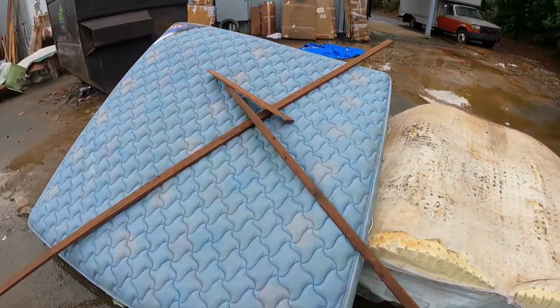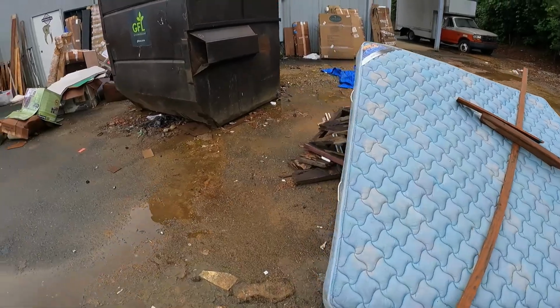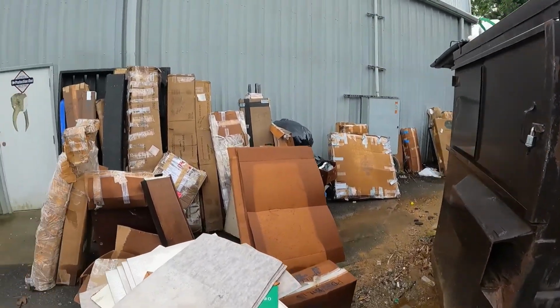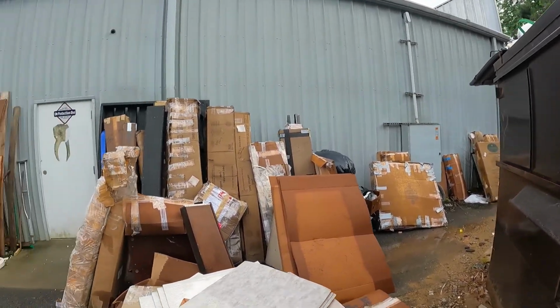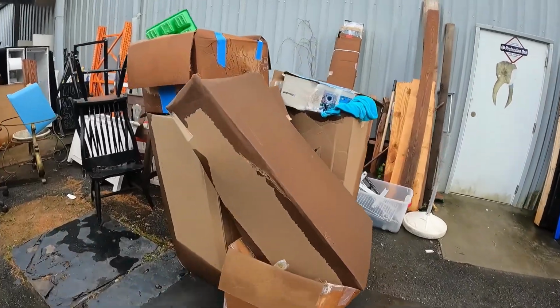But look at this stuff here. Big ugly mattress, you just get broken furniture and all this stuff here. This is all trash. All this cardboard is going to go in there. All that stuff right there was a unit that just turned out bad, with furniture that was missing half the pieces. All that's got to go to the dump. And then when you come over here, more trash. This has got to go in that dumpster in the morning.